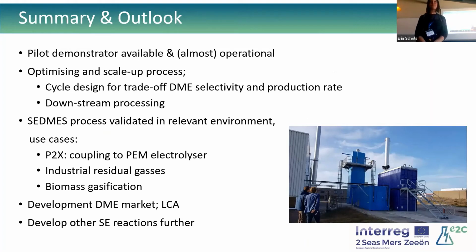So the most important output of the E2C project is the pilot. It's one of the pilot demonstrators. The other one will be presented in the next workshop, which you will visit this afternoon. It's almost operational. We're working on scaling up and optimizing the process further and trying to optimize the trade-off between the DME selectivity and the production rate. We are also continuing on looking at the downstream processing. We will do so in the field lab for industrial electrification. And we're looking into different use cases at the moment.